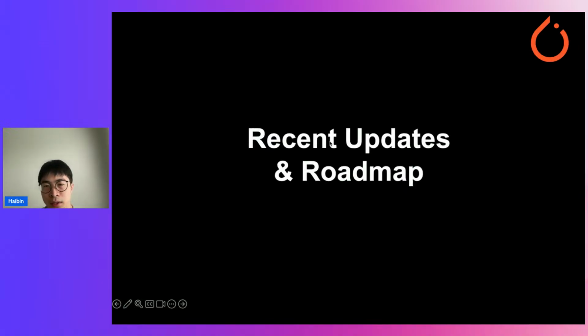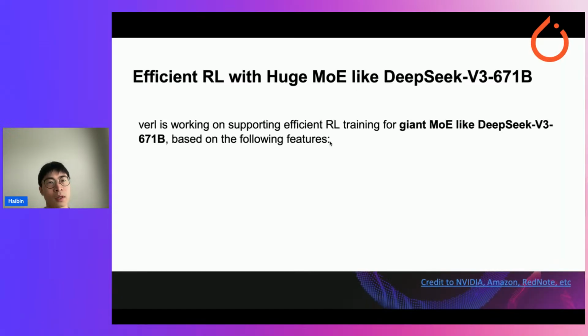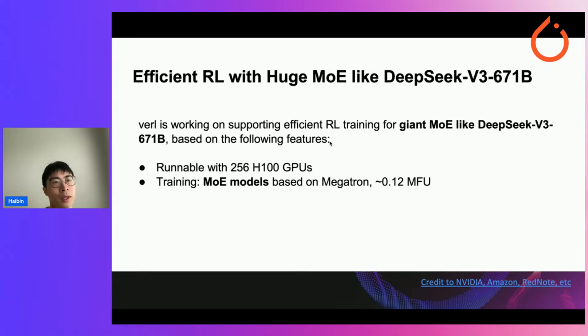Okay, there are two or three more slides I want to show to elaborate on some of the recent updates with verl. One is support for huge MoE models. It's becoming a clear trend in the open source community to have large MoE models that are more efficient in terms of the system performance versus accuracy trade-off. In the earlier releases, we released the DeepSeek integration with the MoE backend implementation in Megatron that is runnable on 256 H100 GPUs with 0.12 MFU. I think this can be improved further, and we're shooting for 0.15 or 0.20 with the latest version of Megatron.